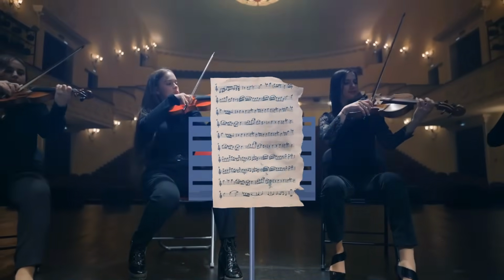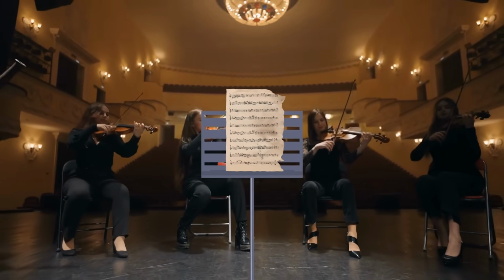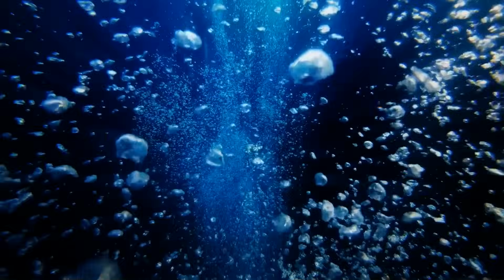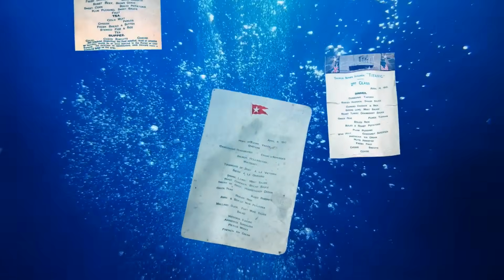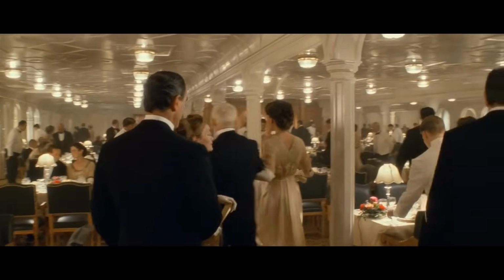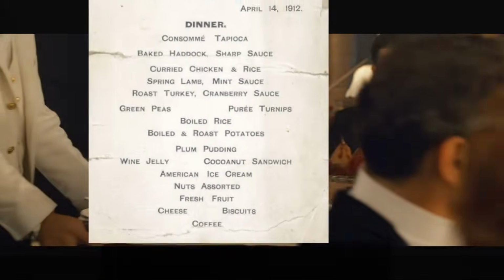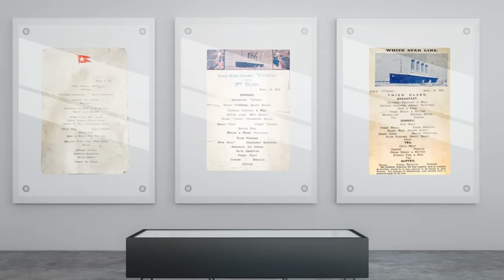Considering the fact that paper gets ruined almost instantly when it meets with water, it's a miracle to see those documents. Another saved paper document is the lunch menu. The first-class passengers wore their beautiful dresses and enjoyed their meals without knowing that it was their last lunch. This unique item was auctioned for $122,000. Meals were offered based on class.